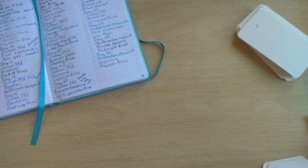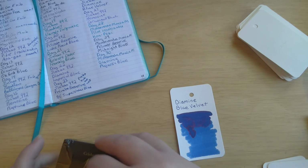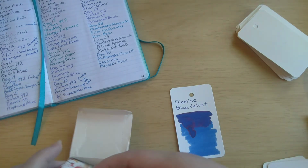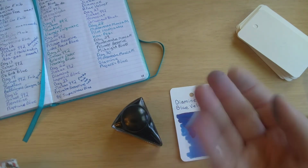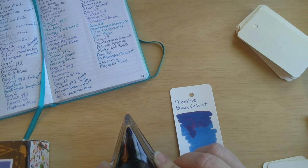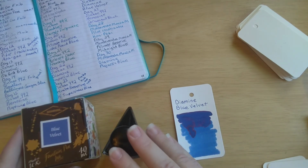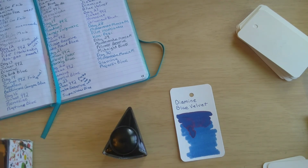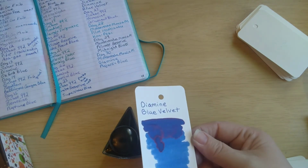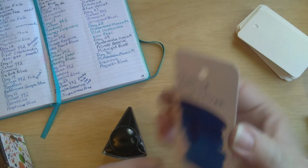All right, so where are we? We are on day 26. We have Diamine Blue Velvet. This is one that I have wanted forever, and I kept waiting for the Norfolk Stationery to get a bottle of it, and they didn't. So I finally ordered a bottle online, and it's in this fun little pie-shaped or wedge-shaped bottle. And of course, as soon as I ordered it online, the Norfolk Stationery got a bottle. But anyway, I don't need two bottles of it. It is a beautiful, vibrant blue with lots of red sheen. I have a lot of inks like that because I really enjoy those vibrant blues with the red sheen.